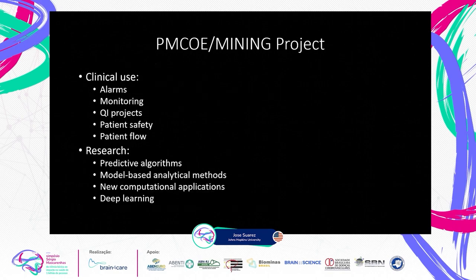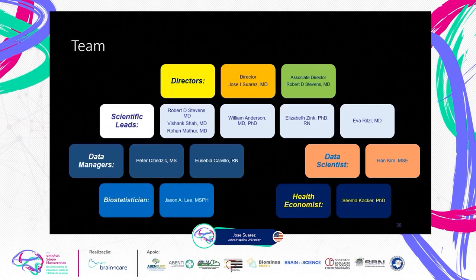So there's no conflicts in there. And right now we're using it for clinical purposes and for research purposes, as I mentioned before. For clinical purposes, of course, we're using it for alarm management, for monitoring, for quality improvement projects, for patient safety and patient flow. And for research, of course, we're building our predictive algorithms and using computational programming and deep learning to try to get our answers, right?